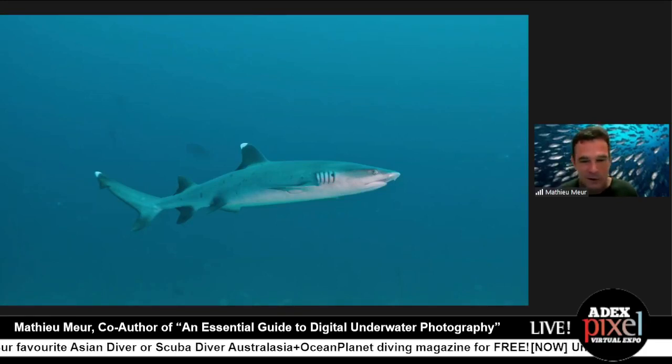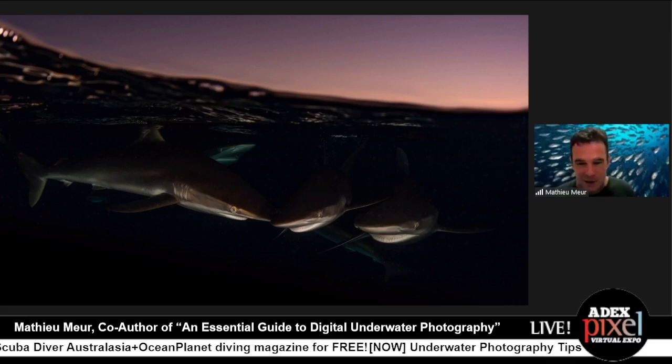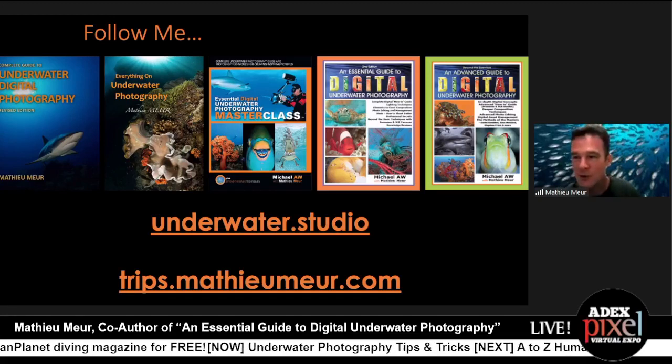A shark, white tip shark in the water, nothing specifically wrong with it, but nothing specifically nice with it either. And then, some years later, a split shot of sharks at sunset, all 3 or 4. In fact, if you look in the middle of the image, there's a 4th one there. So all 4 sharks looking at the camera, that is definitely much nicer. So practice, practice, practice.